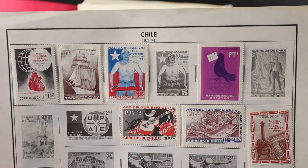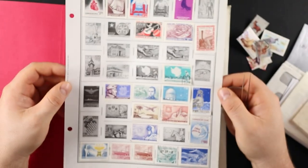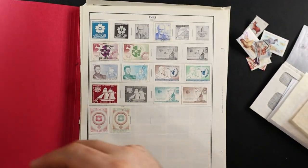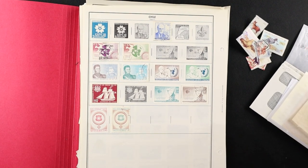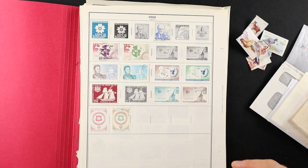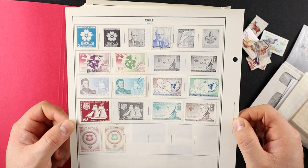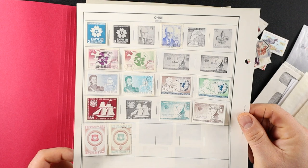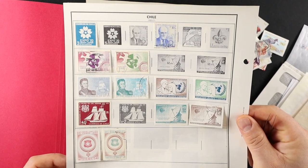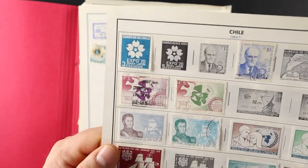What's going on here? Like the guy. He's trying to break some bricks or something. Did we do the back of this? Yes. These are actually mint hinged, but there's definitely just about an equal amount of used. That looks like it would have been some kind of slogan cancel.